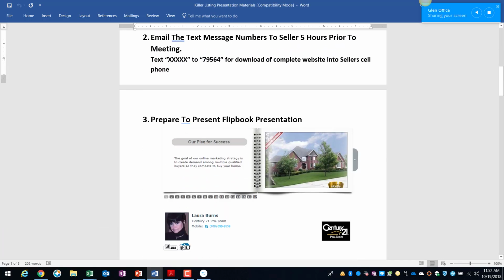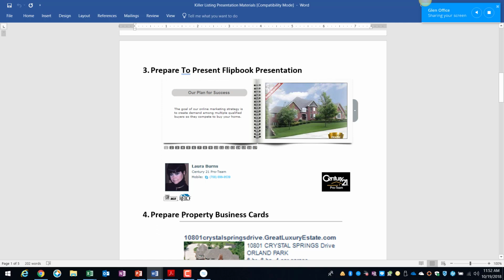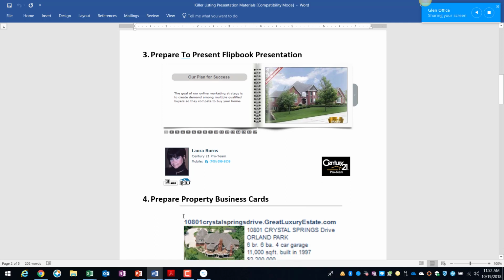Number 3 says, then prepare to present your flipbook presentation. Now, that means you're going to the door at 7 o'clock, you ring the doorbell, you have your pasta meal with Rose, and then you're going to be ready to present. One of the things I would do in advance is, if your phones are not already Wi-Fi hotspots, I would talk to your carrier and make them Wi-Fi hotspots.